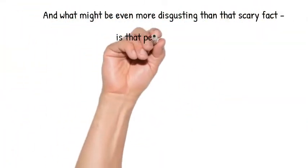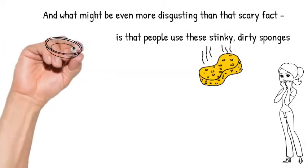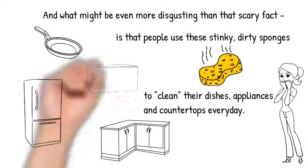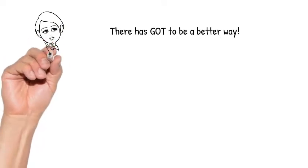And what might be even more disgusting than that scary fact is that people use these stinky, dirty sponges to clean their dishes, appliances, and countertops every day. There has got to be a better way.